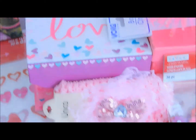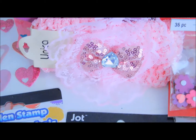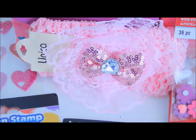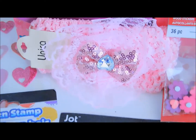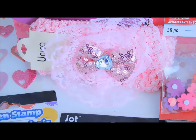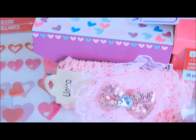Alright, and then in the middle here, I love to embellish headbands for Miss Nugget, and add my own little spin to them and everything. This one is really cute. I think we actually got this from the beauty supply store, though. I think my husband picked that up from there, but don't quote me on that.